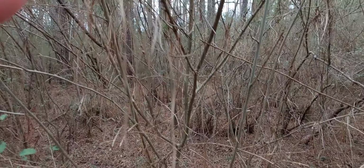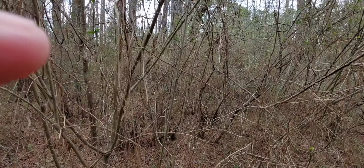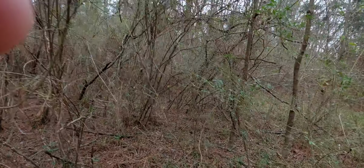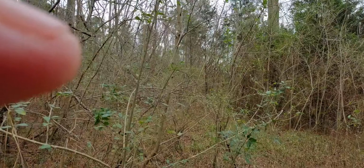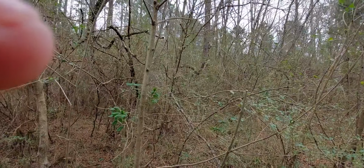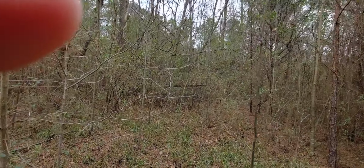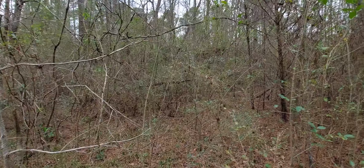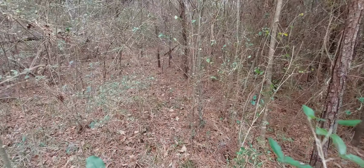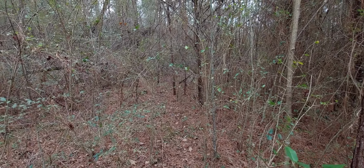But back here too, I noticed it's very clear. There's a lot of space, a lot of room, and this forest is so dense. Anyway, there's stuff I see all over the place back here. And trails, like clear pathways. You can also see that. They look like game trails, but you can see right here, the path going back that way.